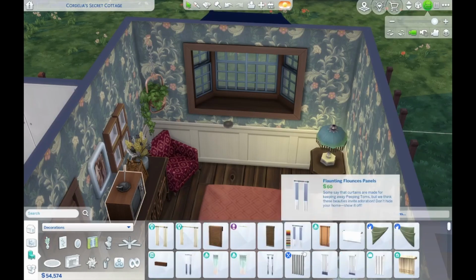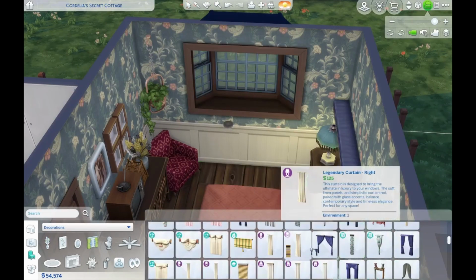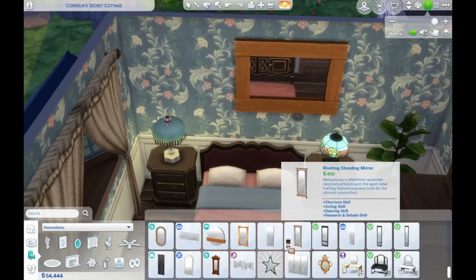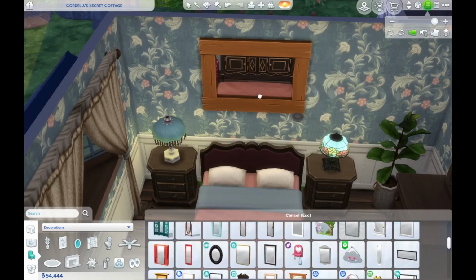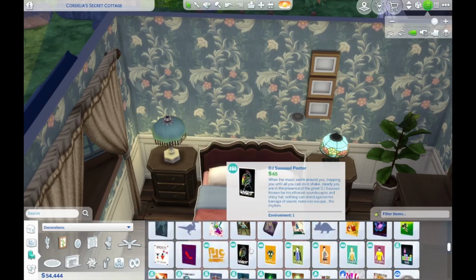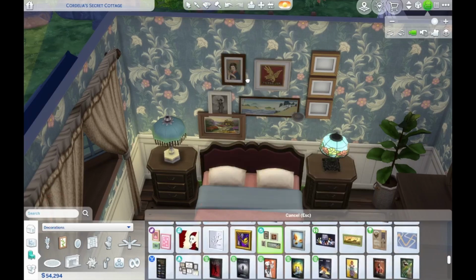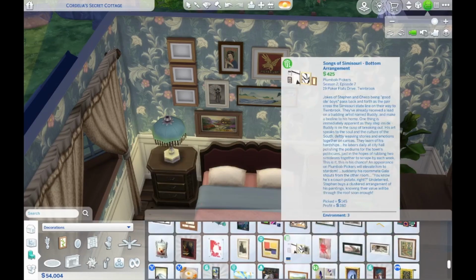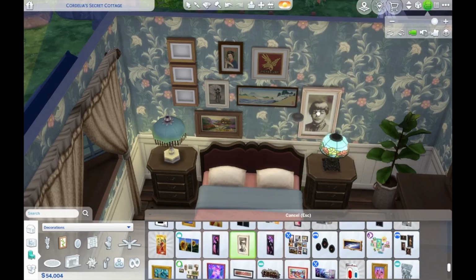I do really like that chair. I think it's a little more modern than anything in this build, but I think that maybe it matches the vibe of the person. And the chair is from Paranormal. And then the lamp on the right nightstand is my favorite thing in this build. I think it's so cute. I would love to have a lamp like that in my apartment. It's so classic and so pretty. I think it's from Cats and Dogs.